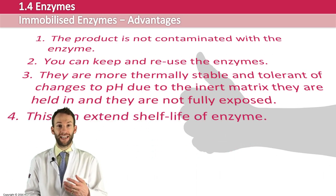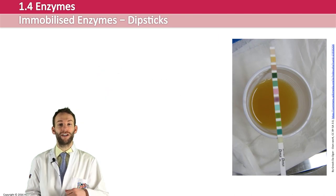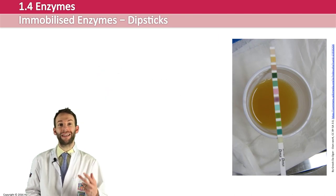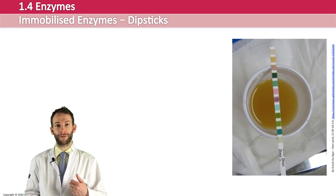Another place you find enzymes is on dipsticks that are used to test the components of urine to see whether urine's got protein in or glucose in or what the pH of it is. These little dipsticks can be dipped in urine, and they will change color based on the concentrations of these substances in the urine. Really useful, quick diagnostic test.